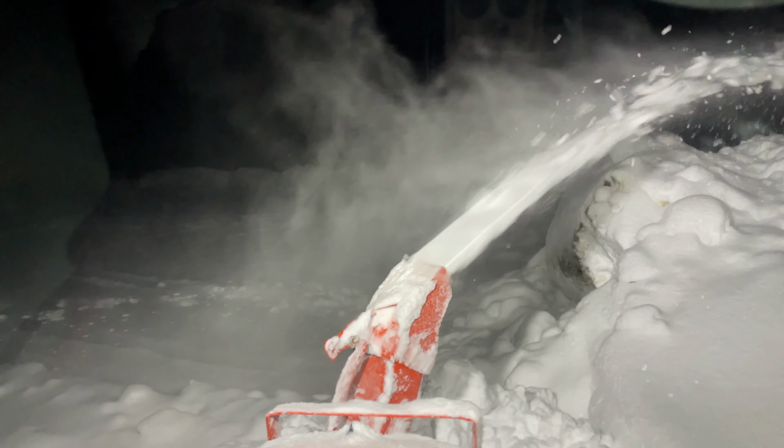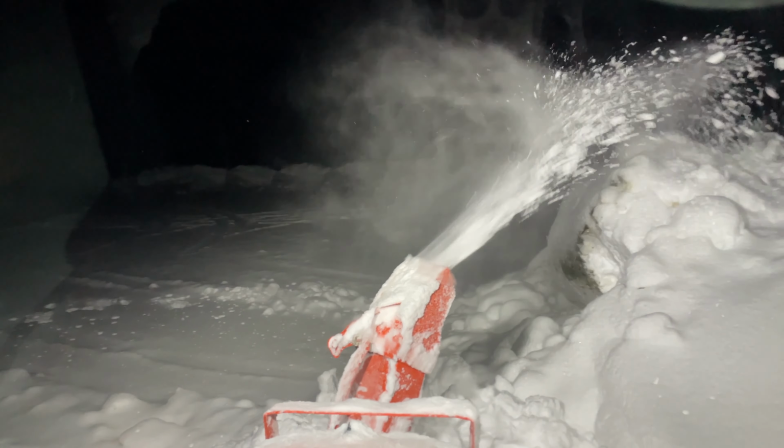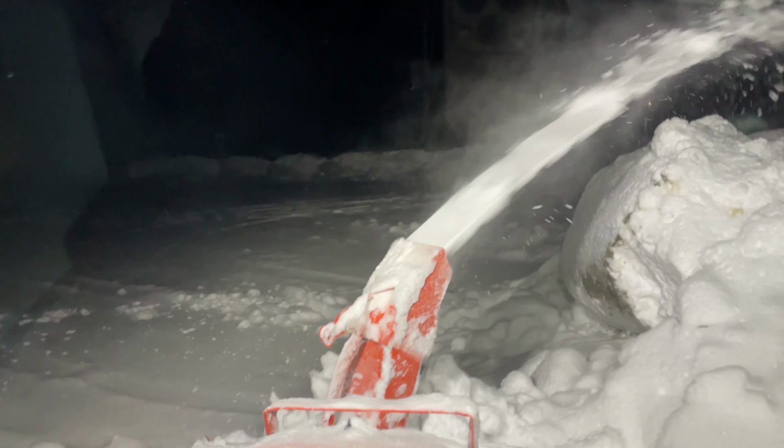And like I've mentioned in the past, this is the heavy wet stuff down at the end of the driveway, and if you take your time and just work your way through it, it's going to go through it without any issue at all.